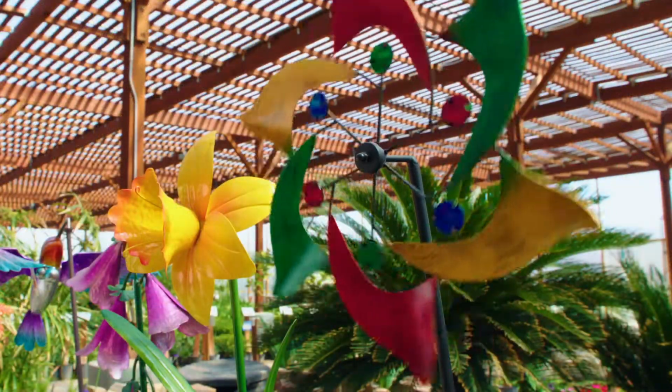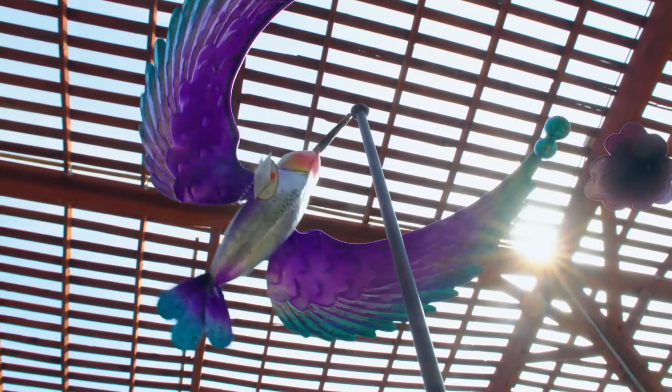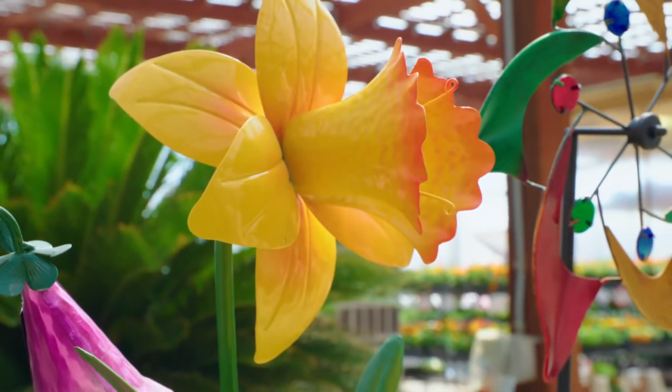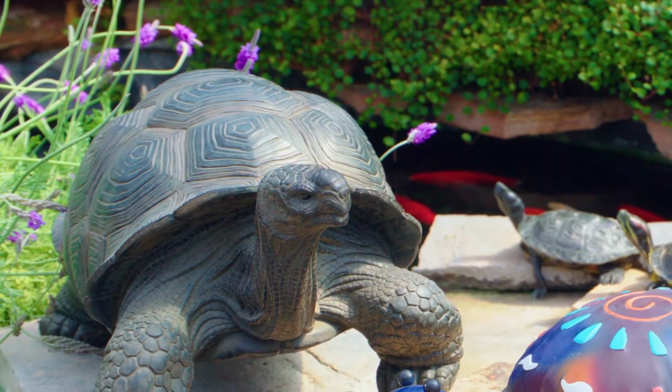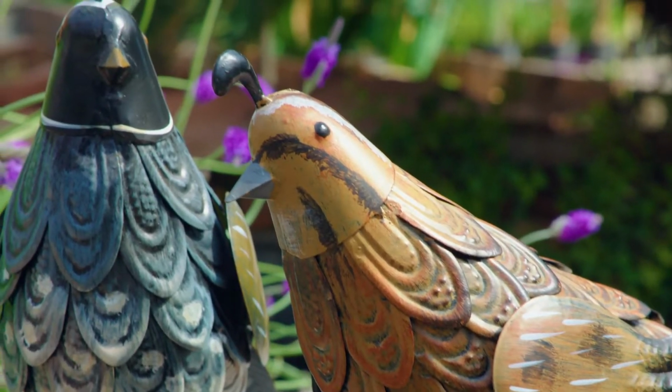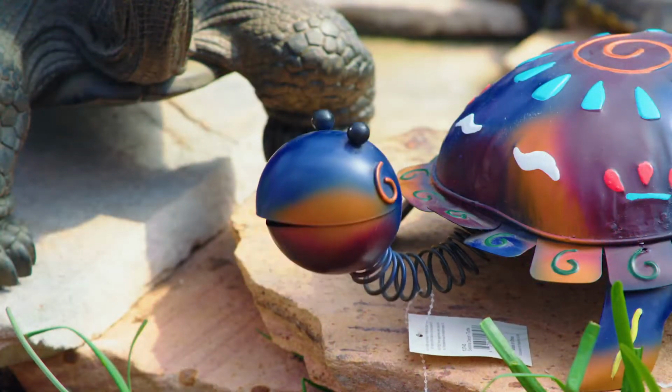Some create movement with the help of the wind, like windmills or balancing figures. Others can imitate nature, like artificial flowers and plants or different animals in your yard. Our favorites are the quail and the desert tortoise that are always fun to use. As you can see, there's more than one way to get color into your landscape.